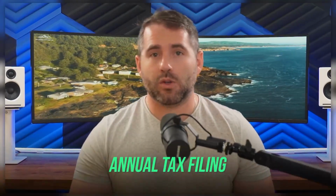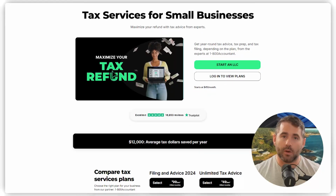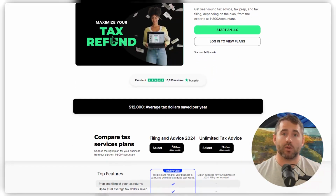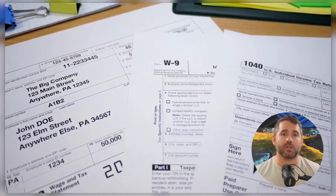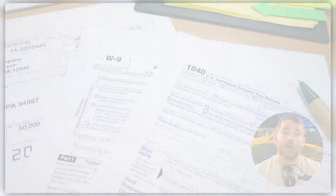And finally, ZenBusiness also helps you with your annual tax filing. You can basically do all your annual tax related work in one place, which is really useful and only costs around $100 per year before the state fees. While it can be a bit of a hassle having to do all the paperwork yourself, they'll help you and you could end up saving a bunch of money in the end. I didn't do it personally because I just felt more comfortable having an expert take care of it for me.